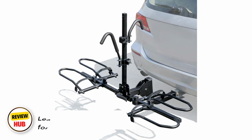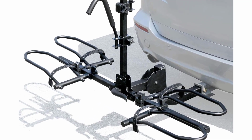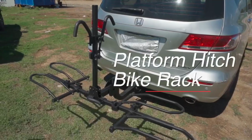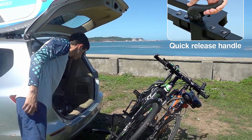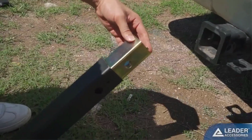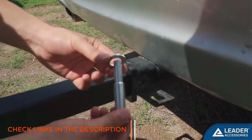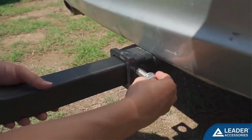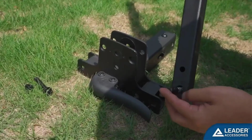Number 4. Leader Accessories Bike Rack for electric bikes. Leader Accessories is also one of the leading providers of vehicle accessories, especially RV accessories that a lot of users find useful. So if you are looking for an electric bike mount for your RV, this can be the ideal pick. The Leader Accessories 2-Bike Hitch Mount is a platform-type bike mount that is significantly better than its competitors. And to make it even better, this is one of the most affordable choices that we came across while looking for the best bike racks for electric bikes.